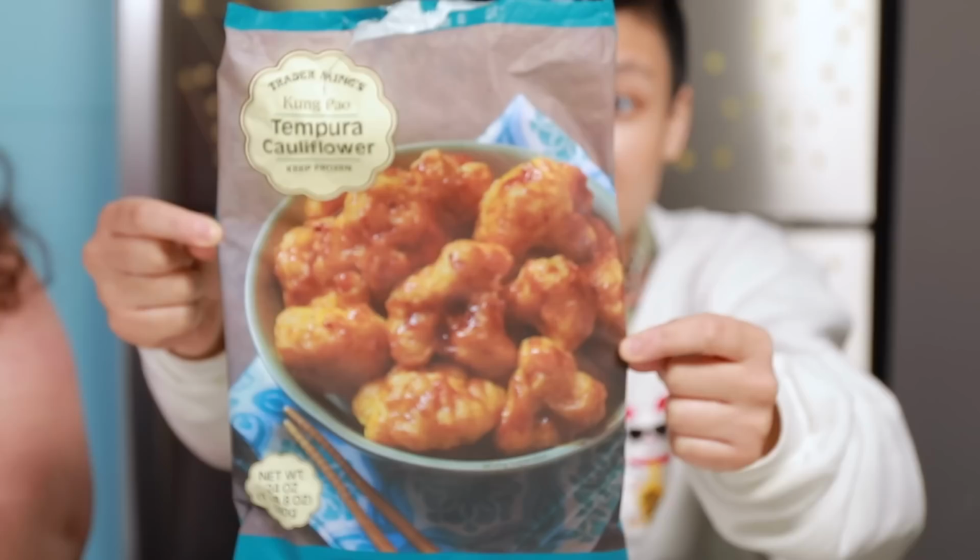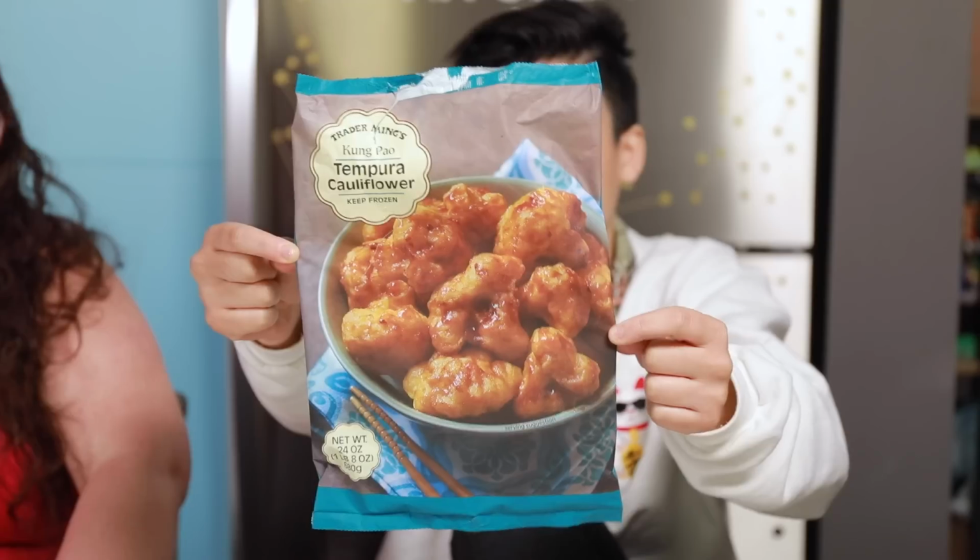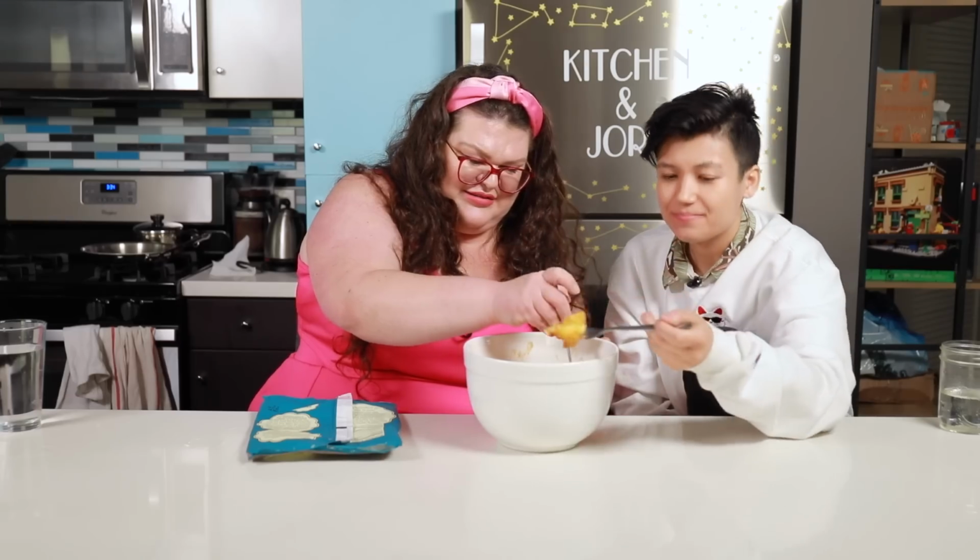So this product is the tempura cauliflower. It's open because we prepared it and we had to open it to prepare it. Thank you for explaining how cooking works. I didn't realize that it had the words Kung Pao, but it also says it above. Tempura. Also, this is Trader Ming's. Which is racist. All right, let's eat it. We're gonna try it. It's got the sauce on it. It's been prepared.